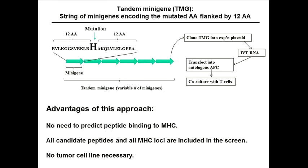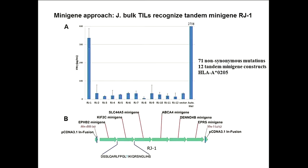And so what we do to actually do this is we string each of these individual mini-genes encompassing 25 amino acids into what we call a tandem minigene that we then put into the patient's own antigen-presenting cells and then simply interrogate with the TIL that we used to treat the patient. And so here's an example of this patient with melanoma who had a small number of mutations. He had 71 non-synonymous mutations. Well, we made 12 tandem mini-genes, each containing about 6 individual genes. And here you see these 12 tandem mini-genes. And here's an example of one. This encoding 25 amino acids, this with the mutation in the middle, this another 25, and so on.